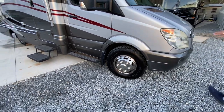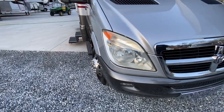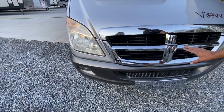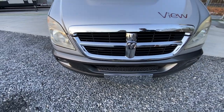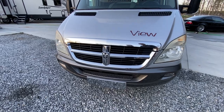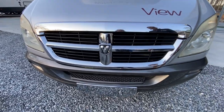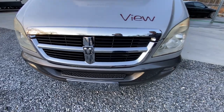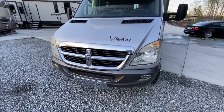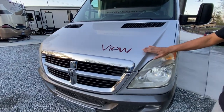Got a little 3M film in the front that protects. It is a Mercedes, but it's got a Dodge emblem. Back in 2008, Daimler Chrysler or Daimler Mercedes owned Dodge, and so it's got a Dodge. Sometimes people change out this radiator grill, and a Mercedes radiator grill would pop right in if you'd like to change it out. But it is a Mercedes, not a Dodge.